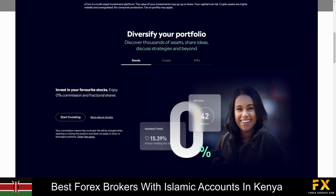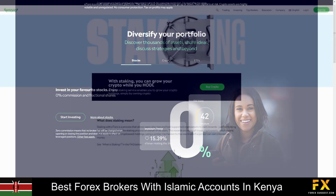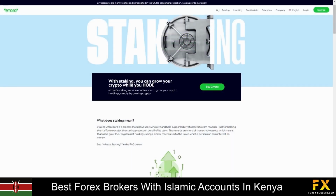The eToro retail account is a flexible all-in-one account that is suitable for copy traders, social traders, and beginners. This account can be used to trade stocks, cryptocurrencies, commodities, Forex pairs, indices, and ETFs. The eToro retail account also allows users to stake cryptocurrencies, and it can be used for copy trading.